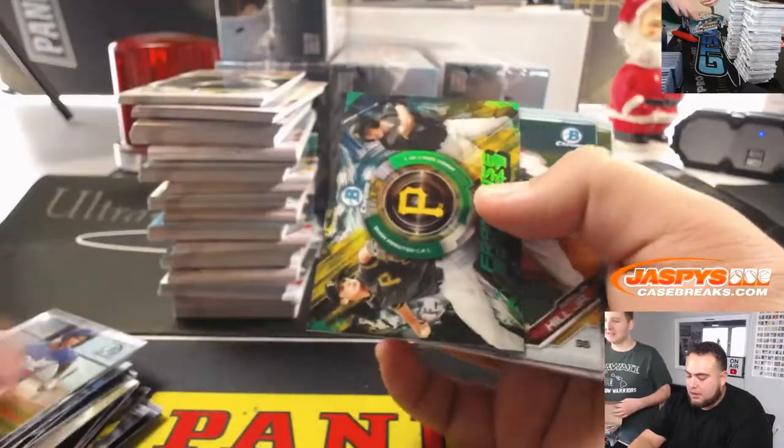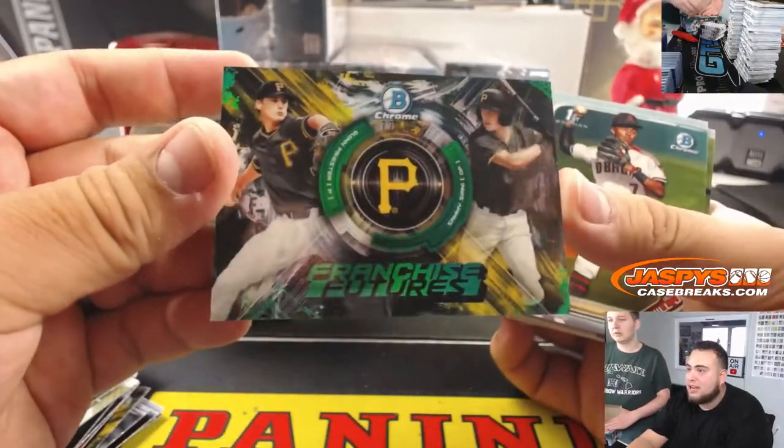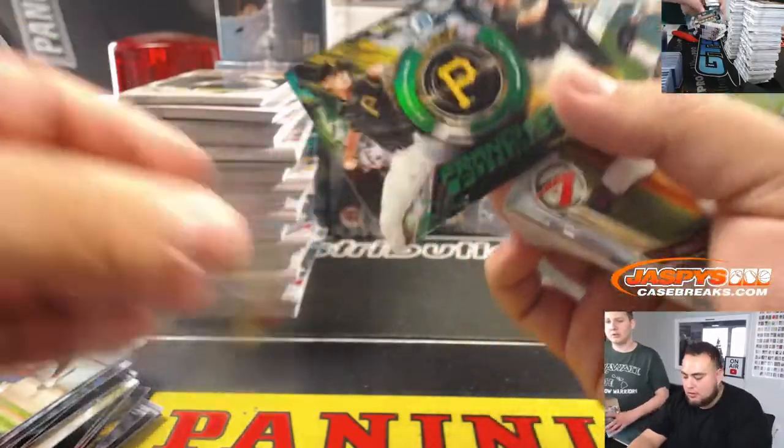Tebow. He has a numbered one, 99 franchise futures.